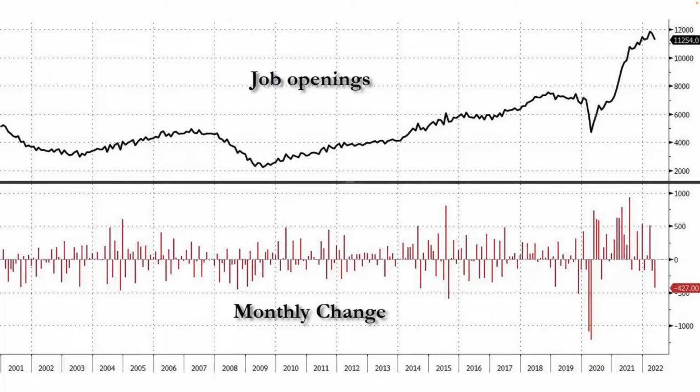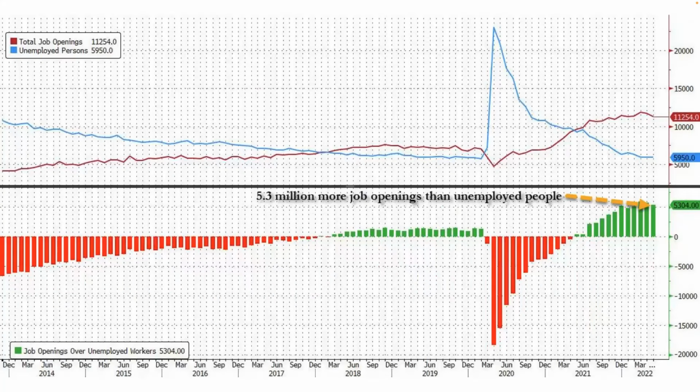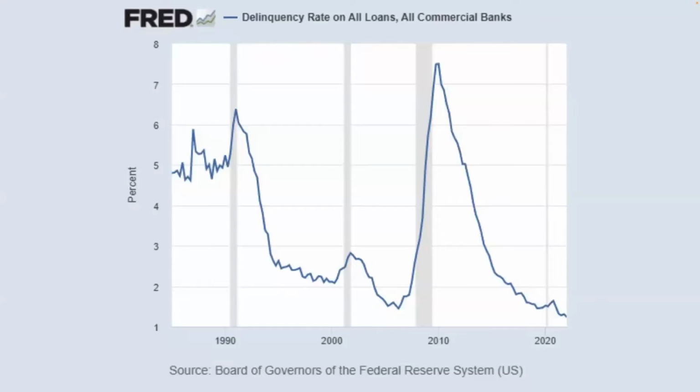There's still a massive amount of job openings relative to those looking for work. So we're not seeing a dying economy anytime soon. In fact, there's 5.3 million more job openings today than there are unemployed. Now, this is a little bit old data. It has reduced, but still a severe labor shortage. And as far as all this debt, people are paying their interest payments. We're not seeing a bunch of delinquencies.